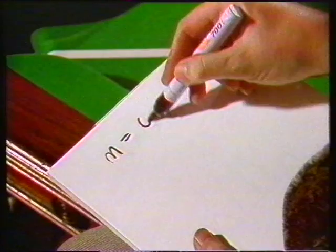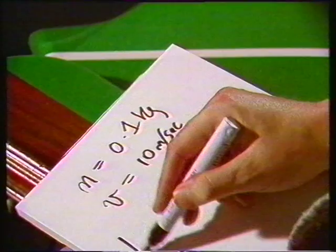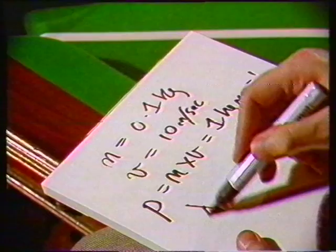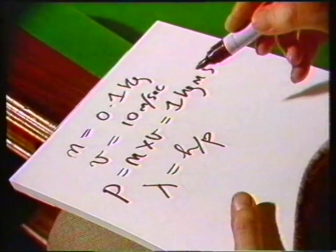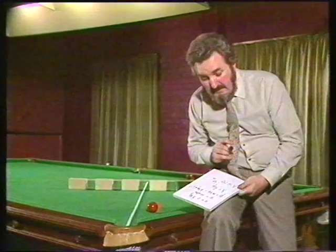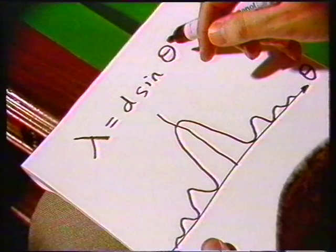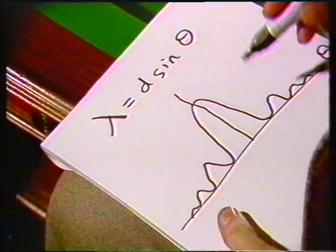And if I say the speed is about 10 meters per second, v equals 10 meters per second, then I can work out the momentum, and it comes out to be 1 kilogram meter second minus 1. Now let's use the de Broglie formula, lambda equals h over p, to work out the equivalent wavelength. Well, if I put in the numbers, because h is such a very, very small number, then lambda works out to be 10 to the minus 34 meters. Now, that's an incredibly small wavelength. Let's see what the equivalent diffraction angle is. This is the formula I need for diffraction. Lambda equals d sine theta. Remember that d is the slit spacing, and theta is the angle of diffraction. Here's the first order diffraction here.